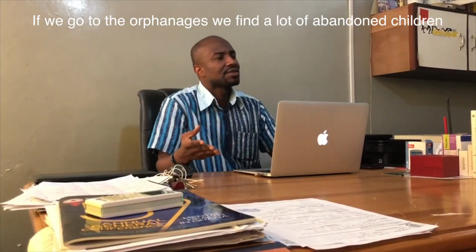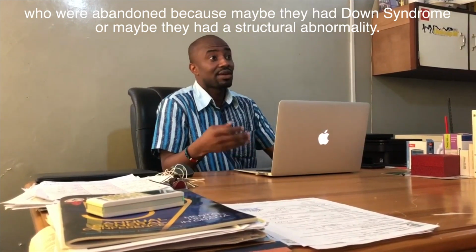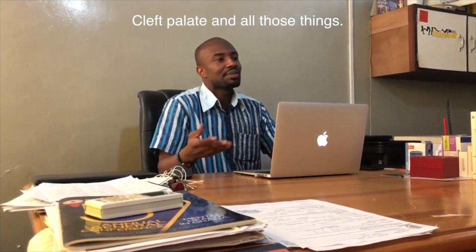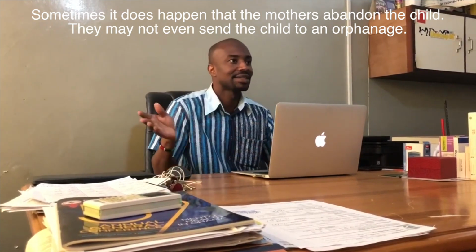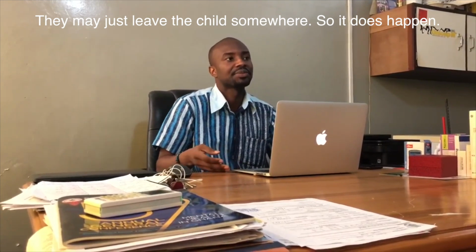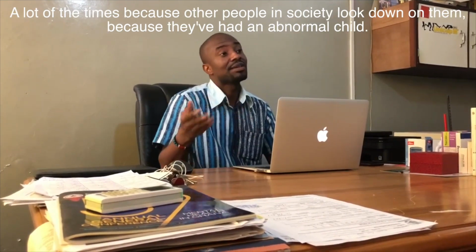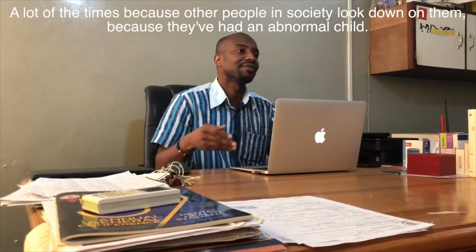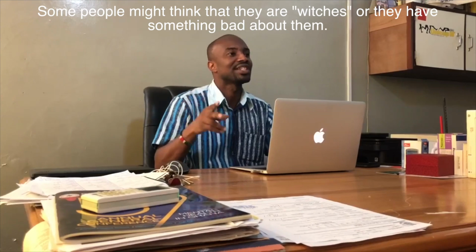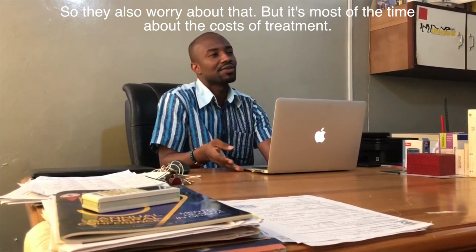If you go to the orphanages, you find a lot of abandoned children who were abandoned because maybe they had Down syndrome or a structural abnormality, cleft palate and all those things. Sometimes it does happen that the mothers abandon the child. They may not even send the child to the orphanage, they may just leave the child somewhere. Most of the time it's because the treatment is expensive, and a lot of times because other people in society look down on them because they've had an abnormal child. Some people might think that they are, in quotes, witches or they have something bad about them, so they also worry about it. It's most of the time about the cost of treatment.